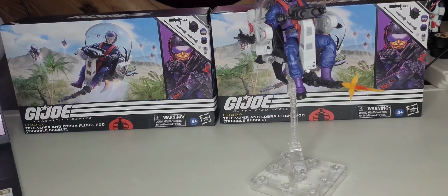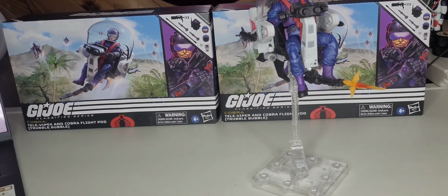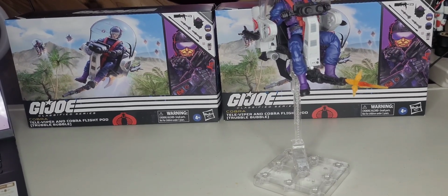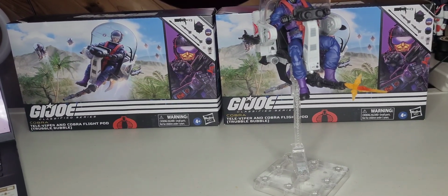I want to go 5, but I just can't, man. There was so much room inside that box. They could have fit a flight stand. It would have been $65, but to me, oh man, I don't know. It's $15 for 5. They could have gone $59.99, gave us a flight stand, called it a day. But otherwise, it's nearly perfect.